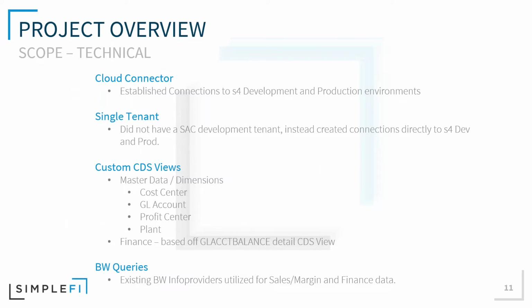We did have our technical team create some custom CDS views for us, mainly related to master data, so cost center, GL account, and so on. We also had a custom view based off the GL account balance view in S4. Those were just to meet requirements for hierarchies or additional information coming out of S4. And as I mentioned before, we leveraged embedded BW queries that were already there, which they were already using through Analyzer, so we were able to access their sales and margin detailed data as well.